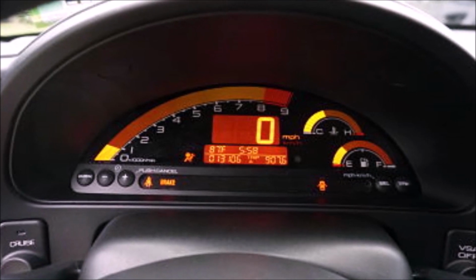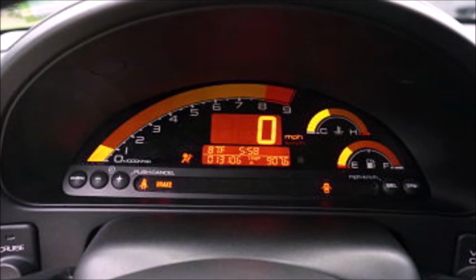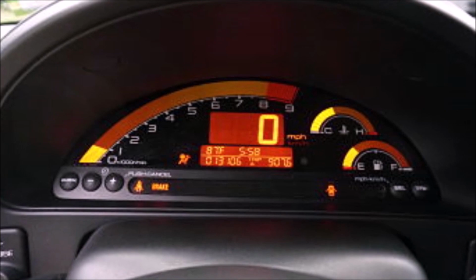You actually feel that VTEC kick in. It's more like an on and off switch. So you'll be going, boom, you hit that VTEC. And I think this is what you'll learn about driving a roadster. They all come in a manual transmission, so hopefully you can drive a manual. If not, please learn. And you'll get to know what that Honda is all about.